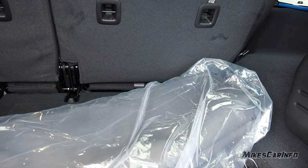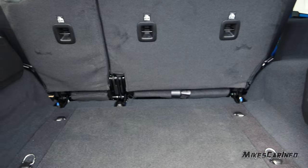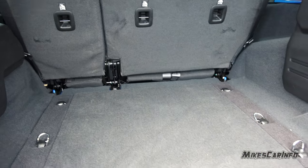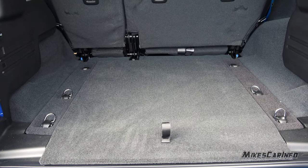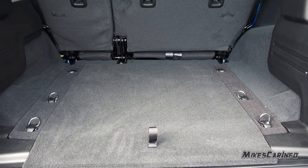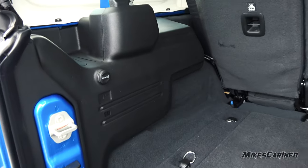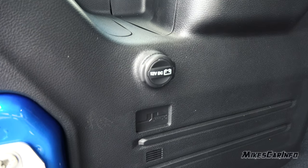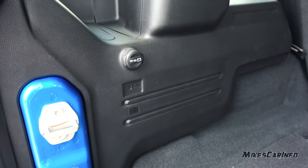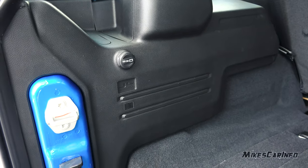So this is a case for the hard tops. Get that out of the way. All right, so this is the load floor, and it has lots of tie downs, which is, if you're going off-roading, you want to tie down especially heavy objects and stuff like that. 12 volt power supply here, and you see the little battery showing that it doesn't switch on and off with the ignition. It's directly connected to the battery, so you could use it anytime.